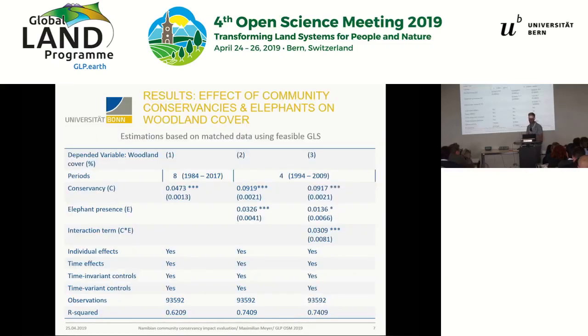And this is what came out. Here we see the model output of the three described equations. Our dependent variable, again, woodland cover. So equation one is conservancy treatment only for the eight time periods from 1984 to 2017, which shows, we can actually interpret this as a percentage change of the dependent variable, so woodland cover, given this received treatment of conservancy establishment. So this would be a roughly 5% woodland cover increase. The same applies to 2 and 3.